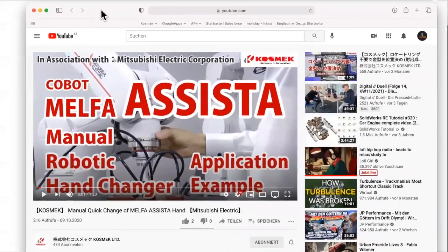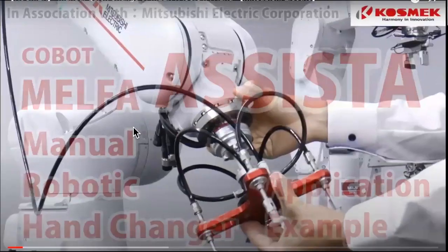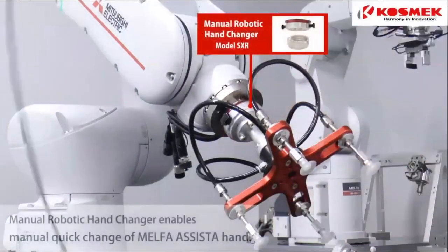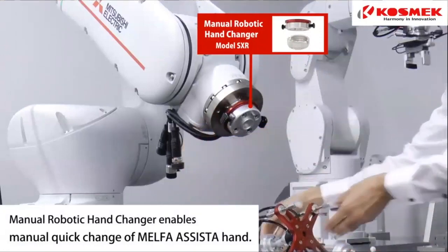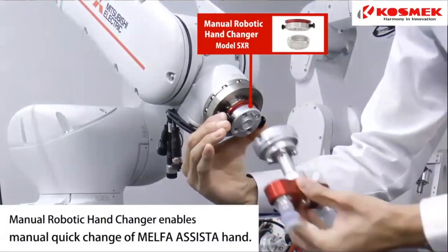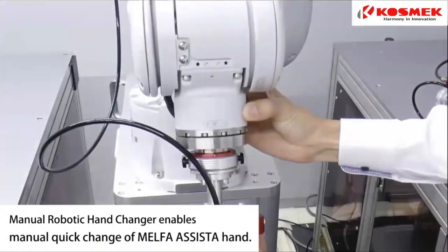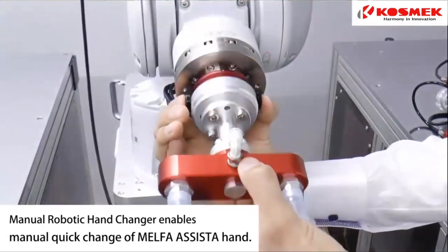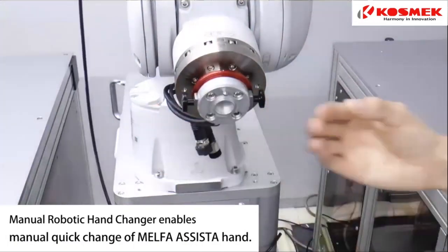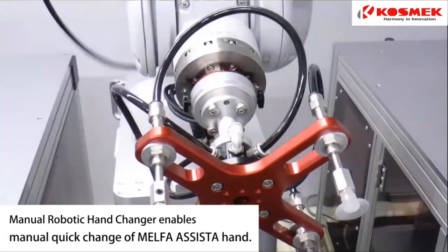Here, I want to show you a quick application example on a Mitsubishi cobot. We again have 2 parts, the master cylinder side and the tool side. It is very easy to connect since you only need to push in the pushers to attach or detach a tool, as we can see here. The payload goes from 0.5 kilograms up to now 10 kilograms total. And as we can see here, it is very easy to use. Just push in and push out the pushers to detach or attach a tool.